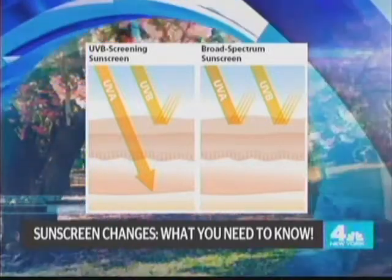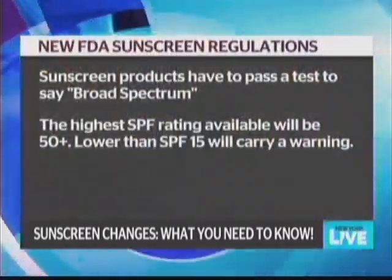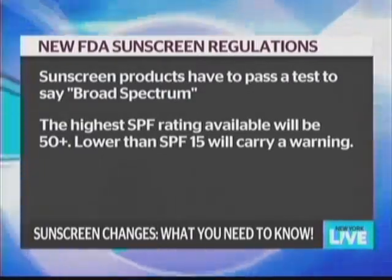So that's what you're going to look for, those words, broad spectrum. Is that what you should just go for? If you're getting a sunscreen, just get the broad spectrum? Starting this summer, the new FDA guidelines go into effect, so you're going to have to look for broad spectrum sunscreens, UVA, UVB. Also, with the new guidelines, the numbering has changed. The maximum can be SPF 50.